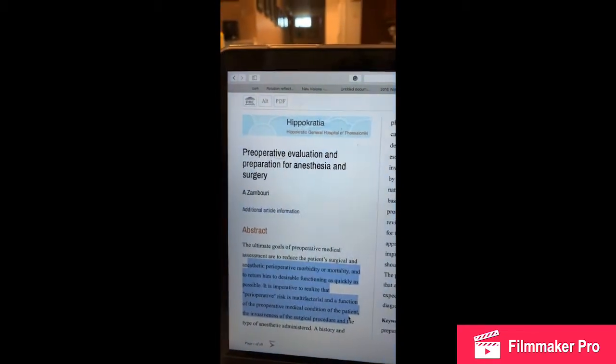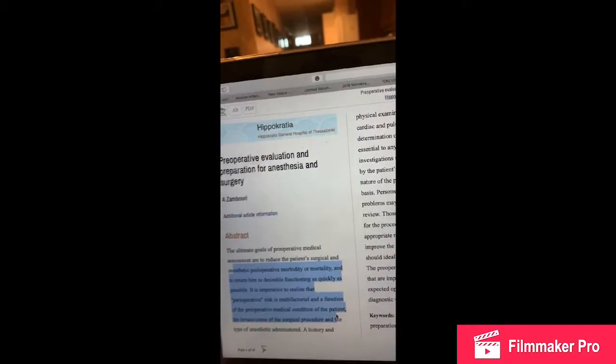Another piece we had to do for the connections part of our rotation reflection would be reading an article. Now, the article I chose is called Preoperative Preparation for Anesthesia and Surgery. And it basically talks about the importance of getting a medical history of medications prior to surgery, just because anesthesia is such a strong medicine and can interact with other medicines. It's important to evaluate the medicines a patient is on in order to tell them to stop taking something at a certain time to avoid complications due to the anesthetic.